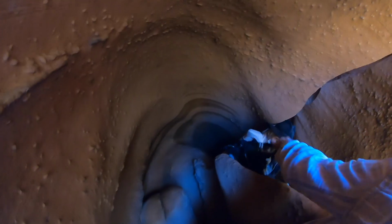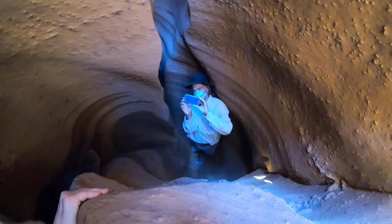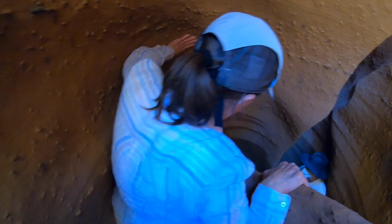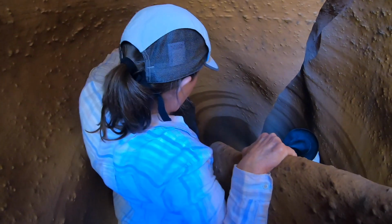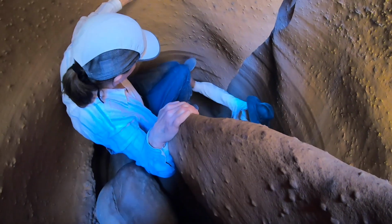This is a 20-foot drop down that guide Jeff Sanders had to help us with. All right. It's coming. That way we don't have to struggle with these packs. Okay? Controlled descent. What if I do it butt? Yeah, perfect. Our guide Jeff Sanders called this a controlled descent. Looked more like an uncontrolled butt slide. Yep, you got it. Good. All right. Drop your feet down to the, yep, there you go.